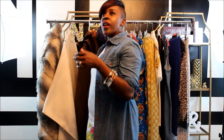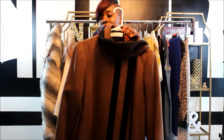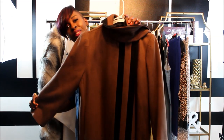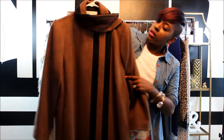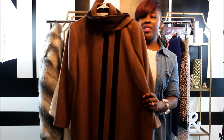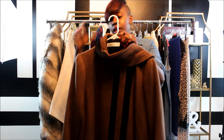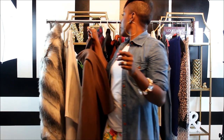Okay. I actually found this piece the other day, and it's giving me one old nasty church choir director. This is giving me an old nasty, come on, let's sing this A and B selection, straight from the women's choir. But I love it. Don't you love it? It's giving me everything. I love the fact that it has this built-in scarf, I guess we would call it. Very chic. Camel, black, can't go wrong. Could not leave it.